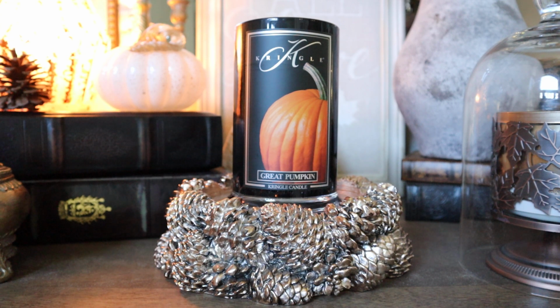Up next, we are going to tackle Kringle Great Pumpkin. This is obviously from the Kringle Reserve collection. You can tell that by the black glass as well as the slightly more simple, little bit more straightforward label. Great Pumpkin was part of a recent release of Reserve candles that included fragrances like Gilded Leaves. There was the Royal Cherries, amongst a few others.